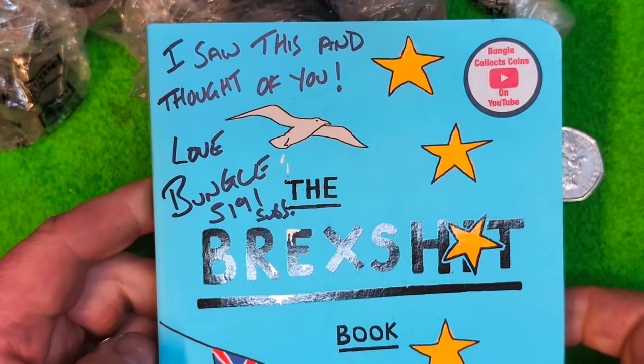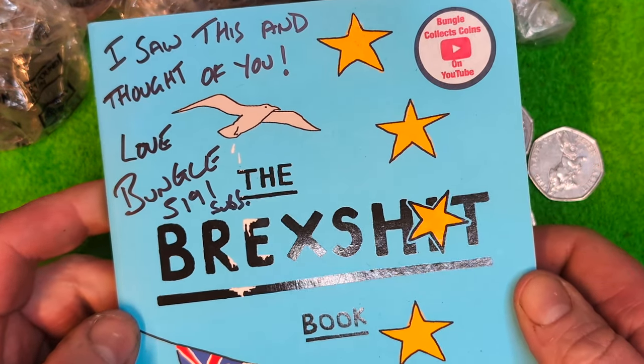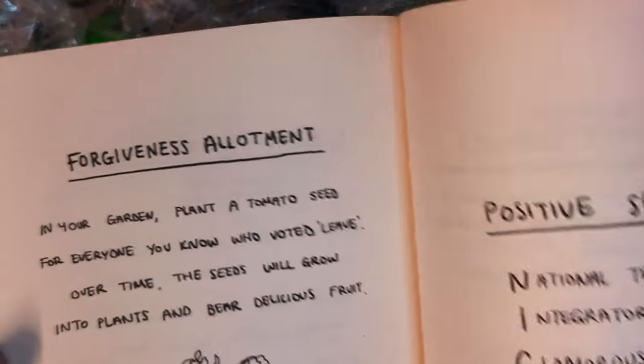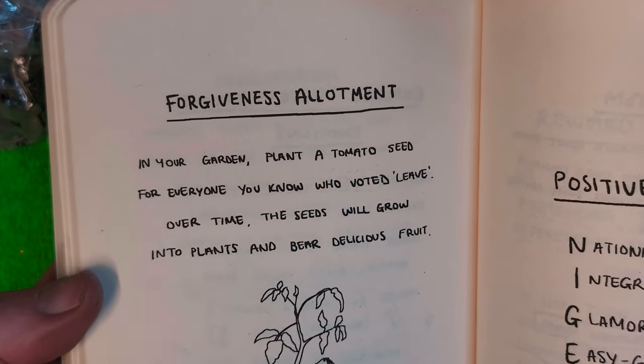Right, the Brexit book. I saw this and thought of you, Love Bungle. Okay, he's on 5,000. 191 subs at the time of writing that. Okay, right, let's have a look at this. Right, got my reading glasses on.